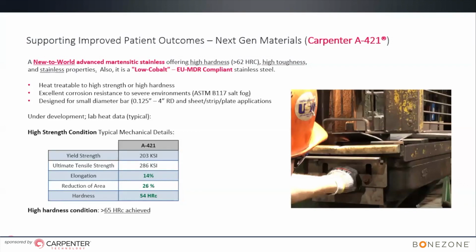This has great torsional capability, high toughness, high yield strength, and has a great performance in many of its wear components and attributes, with a very aggressive salt spray corrosion resistant test. This material stands proud against some of its other high hardness counterparts.